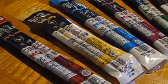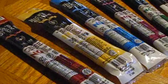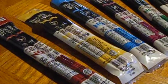But I do highly recommend Nick's sticks. They're just a really great thing to take with you on the go.